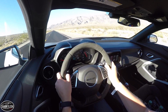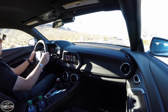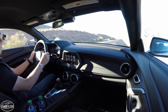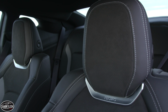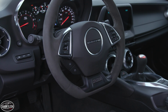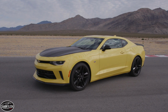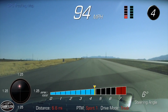As far as pricing, the 1LE package for V6 Camaros comes in at $4,500, bringing the base price to $32,895 for a 1LS and $37,395 for the 2LT. On the SS, the 1LE is a $6,500 option, which leads to a base price of $44,400 for a 1SS. Again, the Recaro front seats are included on the SS, but remain a $1,195 option on the V6. The only other major option is the $1,300 performance data recorder.